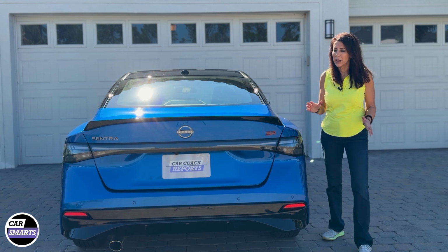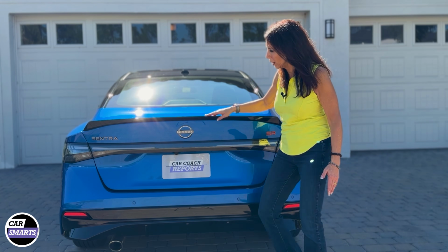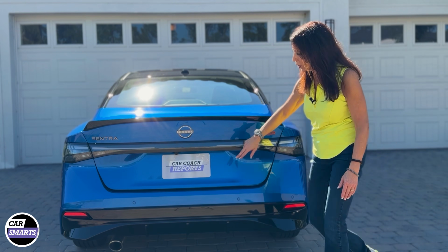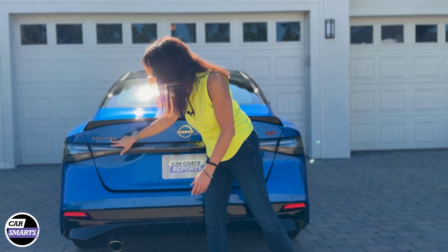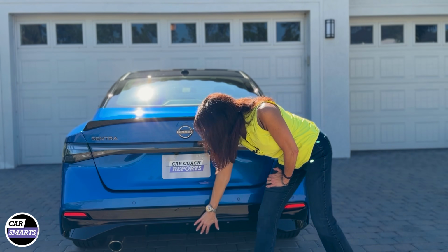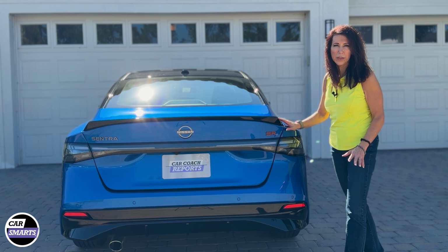Coming around to the back of the SR, you've got this black wing. It is gloss black. That LED taillights all the way across the back. SR here in red, Nissan logo, and that Sentra is in that polished silver. Very nice, very clean. Black diffuser across the back. I do love this color.